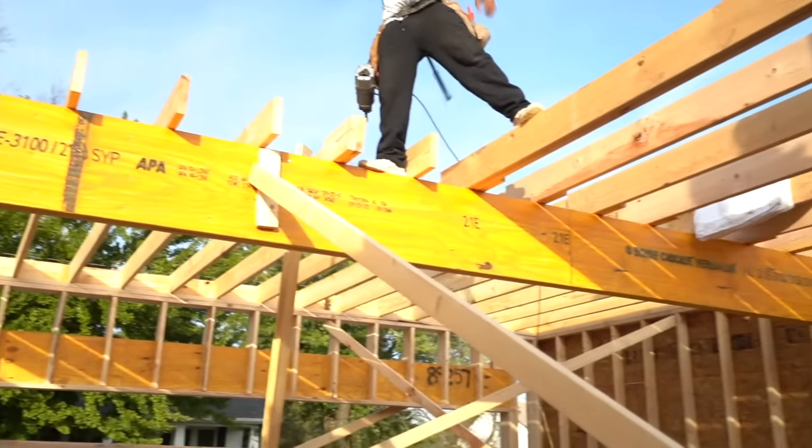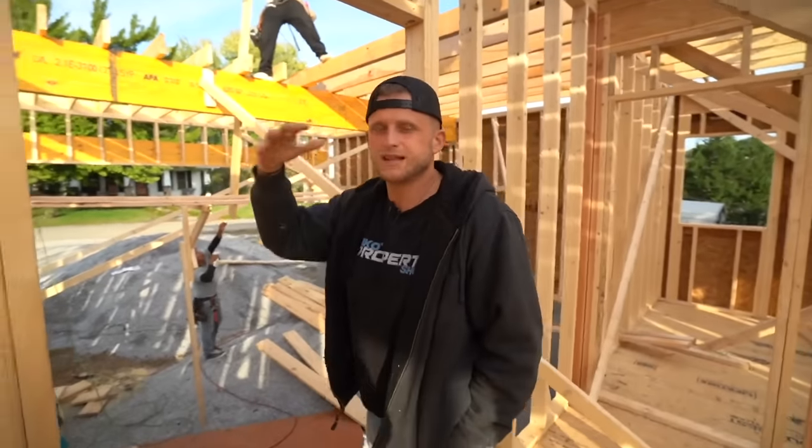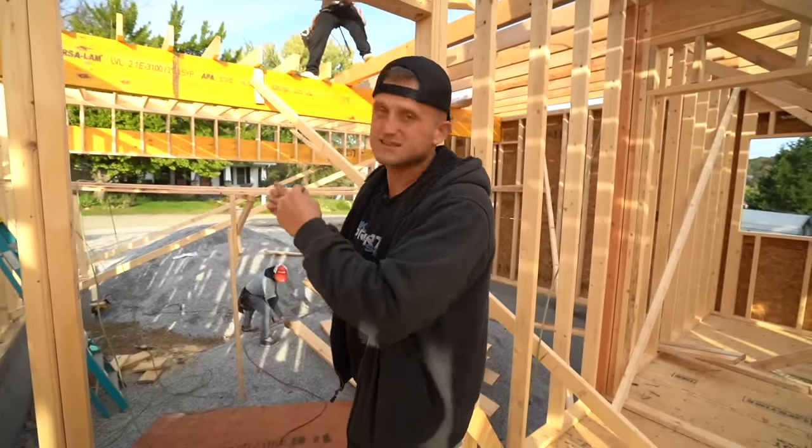So you've got to understand that these LVLs are carrying tons and tons and tons of weight. That's what's allowing your house to be structurally sound. There's a lot of structural integrity in these LVLs.